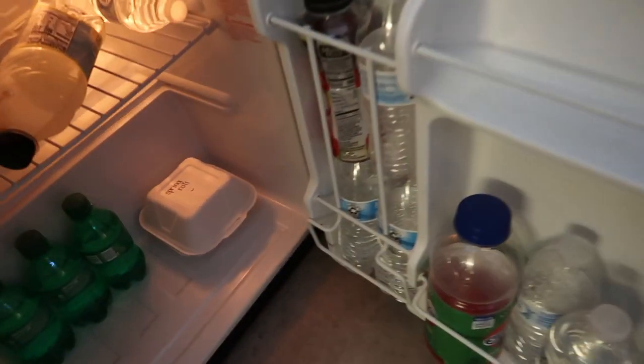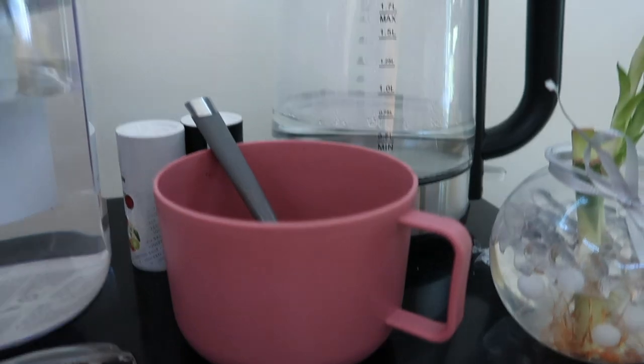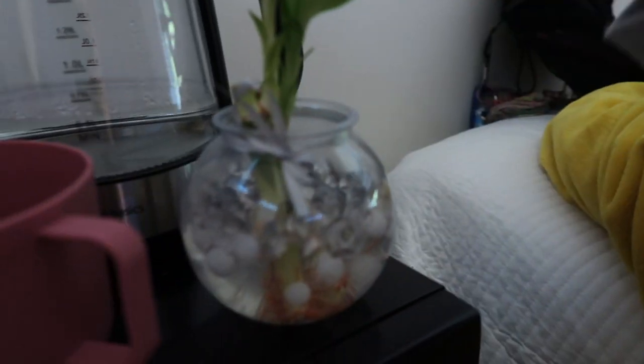We have Freeze Pops and ice cream in the freezer. Also, some ice cubes. In our fridge, we have a lot of drinks and a little bit of food. Actually, only a spring roll, but that's okay. Here we have our Brita, which is really useful. And then we have this tea kettle for our hot water. Oh, this is bamboo. This one's Fran's. I also have one, but we made it at this thing.